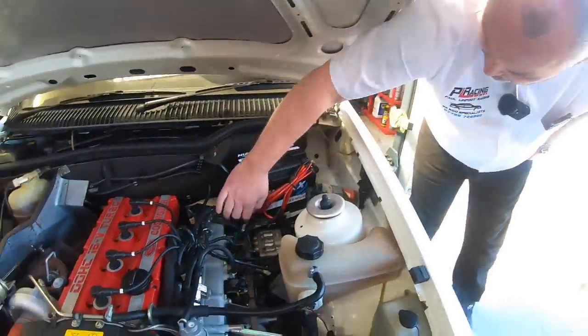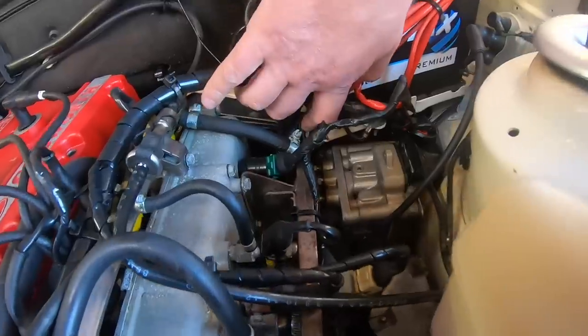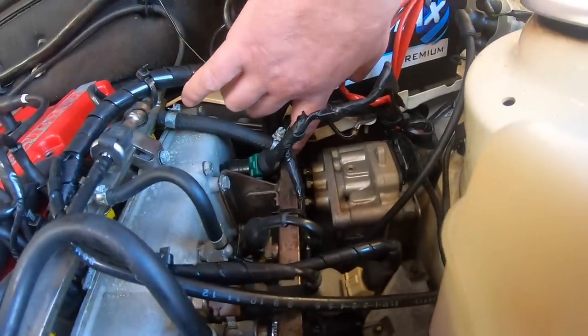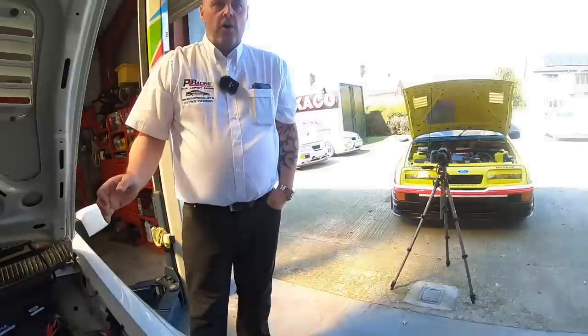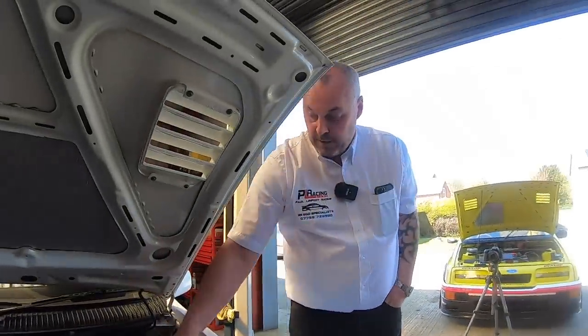And the only reason they did that is because the second fuel wheel fitted to an RS500 is quite close. It still wouldn't catch though, would it? No, I don't think it would. I think they did it just as a precaution, really. So they cut that off just simply because of that other fuel wheel.